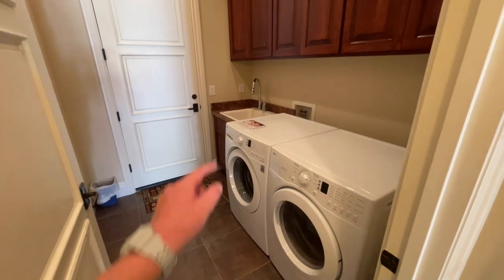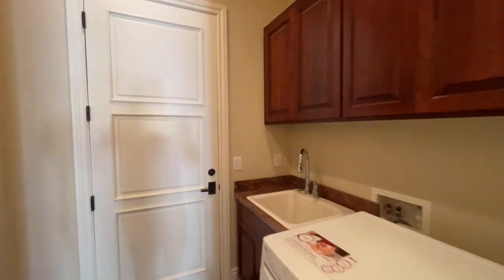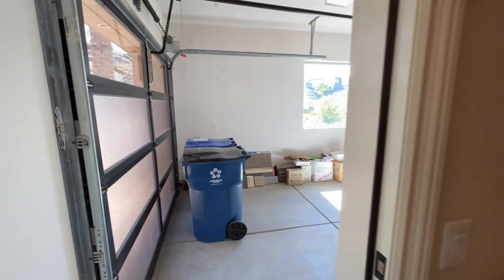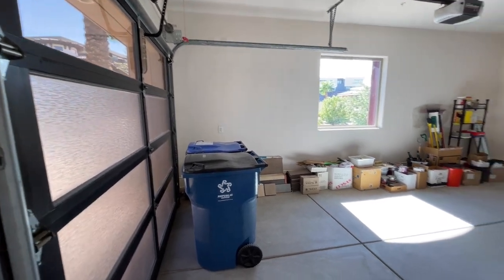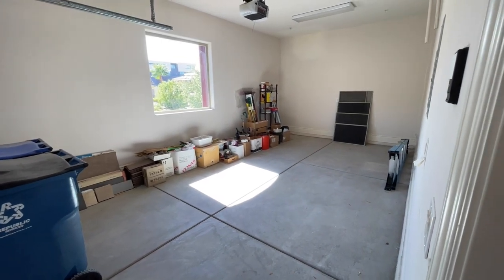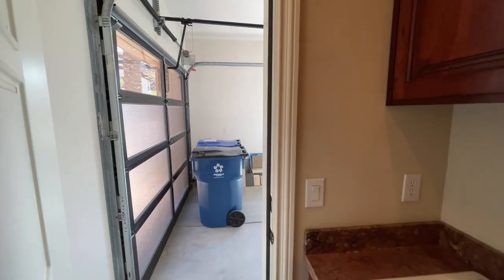You have a washer, dryer, a sink, and all of these uppers. Again, when you're buying new, all of these are extras. So it's hit or miss, depending on if the home is what you're looking for, it might be a good deal. They even put some tint on the garage door so you couldn't see all the way in. And this garage is pretty deep. It's probably 22 or 24 feet. I'm going to say probably 22. It's not standard depth, at least it doesn't look like it.